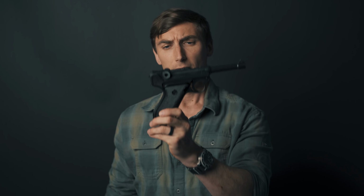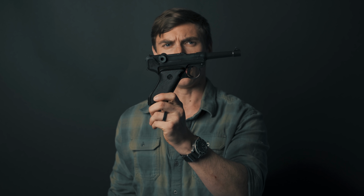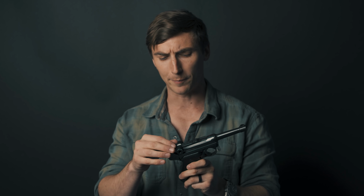So the 55-degree grip angle on the Luger has been often imitated by many modern firearms, of course, Luger with their line of pistols and Glocks and many others. And I always found them to be a little bit unnatural. The more I've shot, the more I've begun to appreciate the steeper grip angle, especially in terms of recoil control. So I do find, and it's been noted by many people, that the Luger points very well.